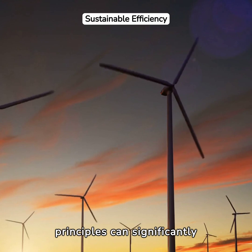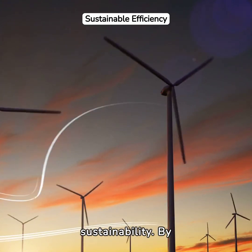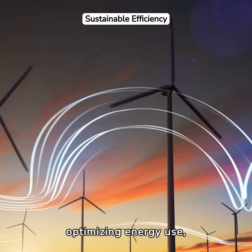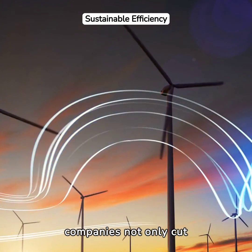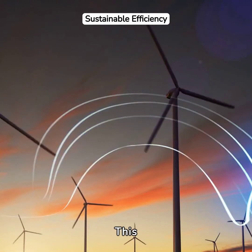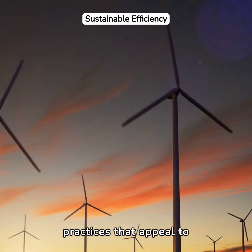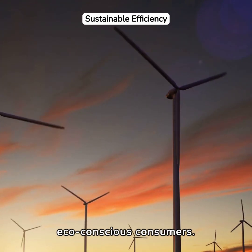Embracing lean principles can significantly enhance environmental sustainability. By reducing waste and optimizing energy use, companies not only cut costs but also minimize their ecological footprint. This approach demonstrates a commitment to responsible business practices that appeal to eco-conscious consumers.